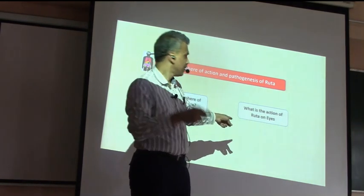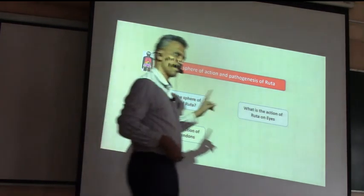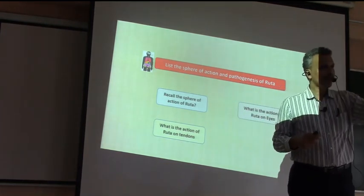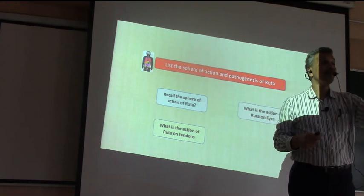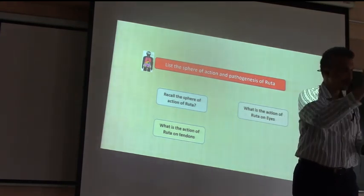Second thing, what is the action of Ruta on tendons? Inflammation. Very good, beautiful. I like the word inflammation. Would you like to stop only at inflammation in Ruta? Very good. It goes one step ahead. Not only inflammation.